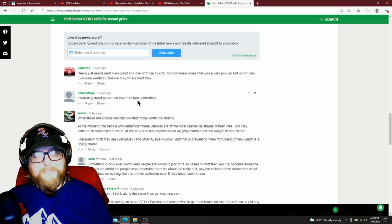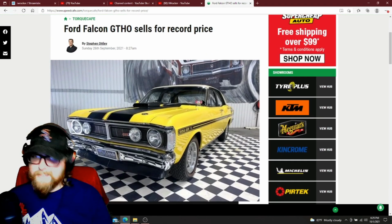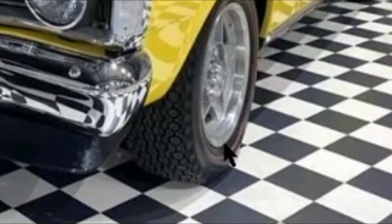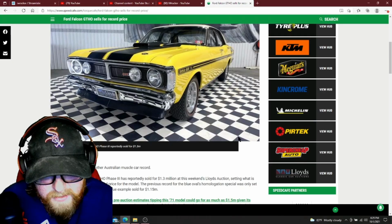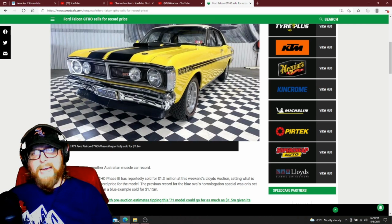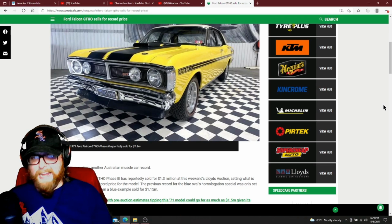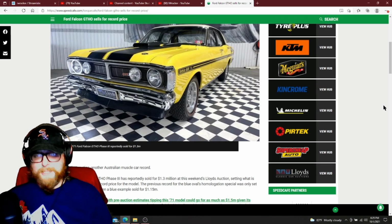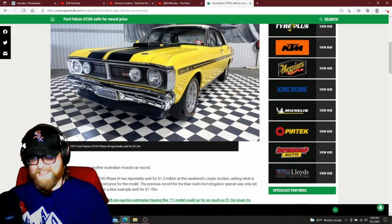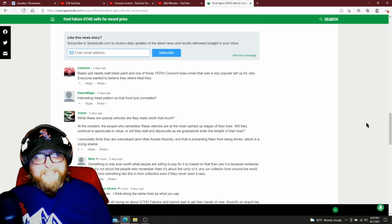Interesting tread pattern on that front tire, comrades. Let me see. Oh, he's right. He's right. That is really busy looking. And it's even got tread onto the beginning of the sidewall there. It's really bizarre looking. Not a performance tire, that's for sure. It doesn't look like it. To me, it looks almost like a rally tire or an off-road tire. It looks more like an off-road tire than it does a sporty tire you would want on your muscle car to get some grip. That is a good point.